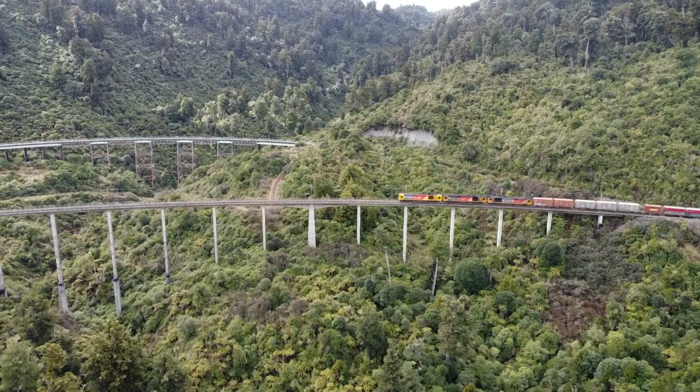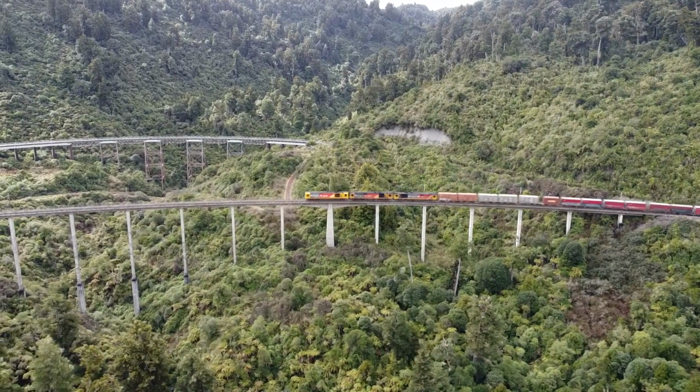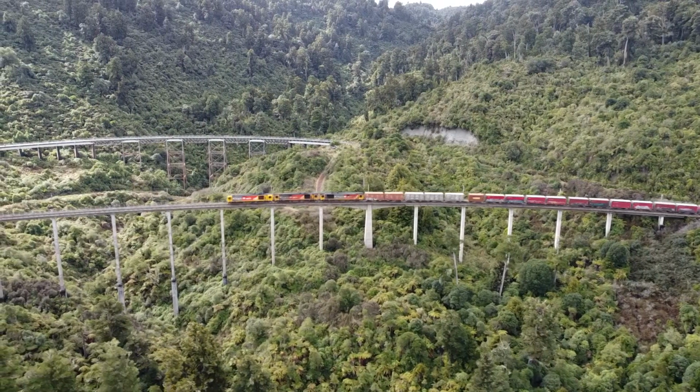In the background, the old Hapua Whenua viaduct that is now part of the old coach road walking and mountain biking track that runs between Owakuni and Horapito.